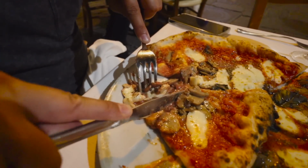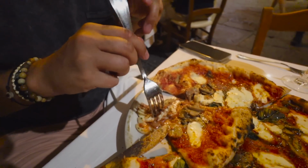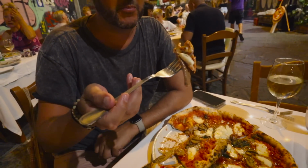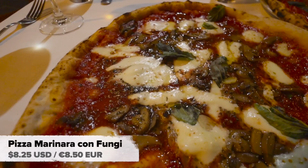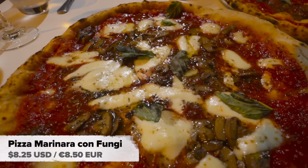All right, I have a piece sort of cut here. I have to keep reminding myself that I'm eating at one of the oldest pizza places in the entire world, right here in Naples. So let's see how good this is gonna be. All right, that is crazy good. I love that there's so much sauce on this thing.